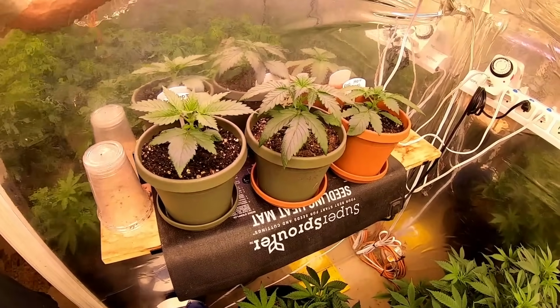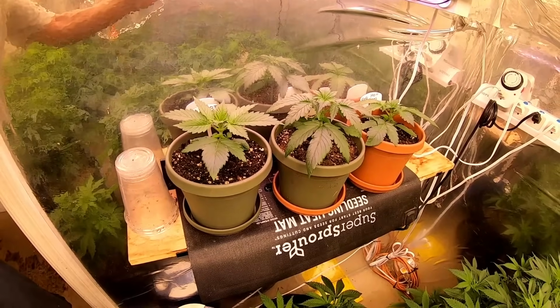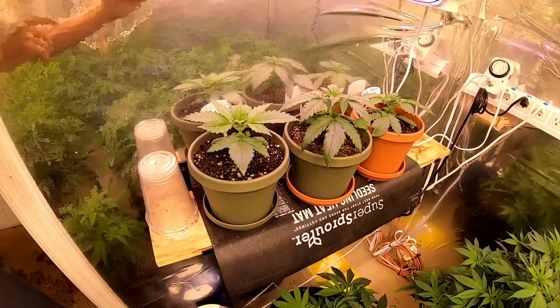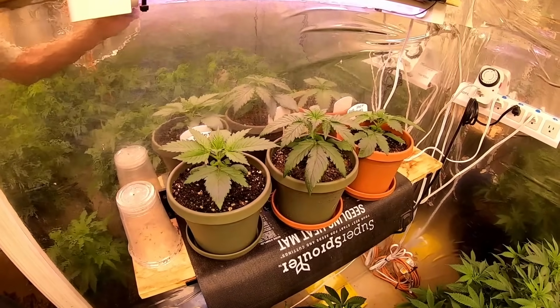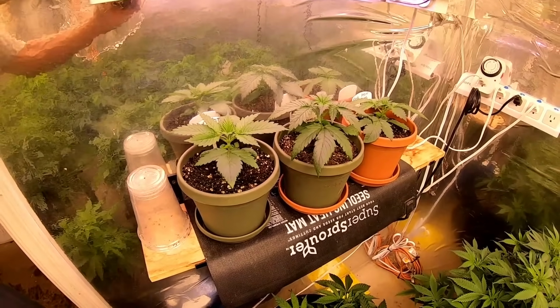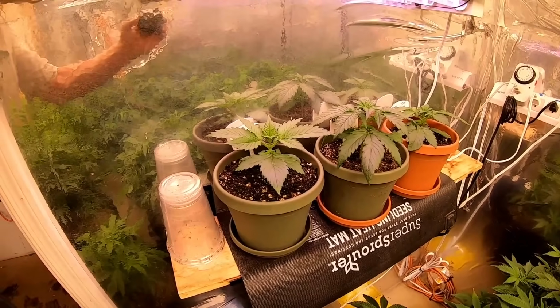They say, I think, 1 in every 5 or 3 is supposed to have neon pink flowers like these. So I'm really, really looking forward to growing these out and seeing what they do. But so far, they are amazing.